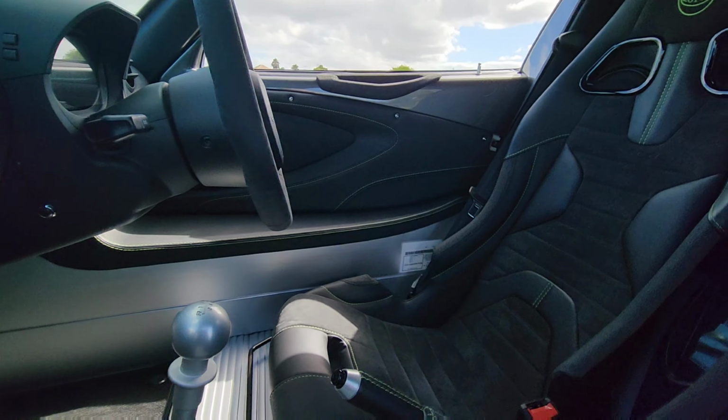But still, this is a very nice and comfortable driving position. You can adjust the seat to a very low position as well. And the steering wheel is just at the right place. You can adjust it front and back, up and down. So it's very easy to find the perfect driving position for any body type.